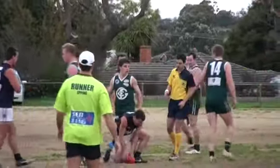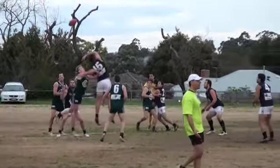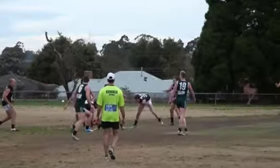Greensborough just happy to lock things up. And there are some upset supporters, as you may hear in the background, that no goals are being kicked. Just a poor little child crying, wanting some sort of goal here. We want a goal. Greensborough tried to get a clearing kick.